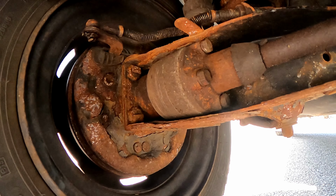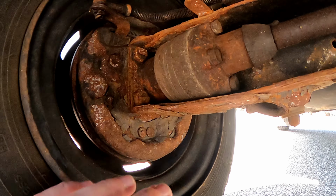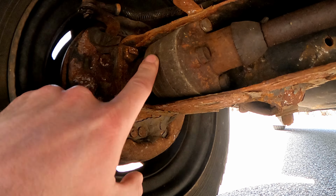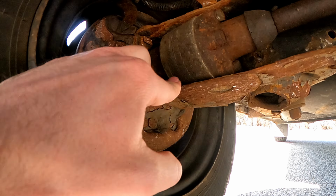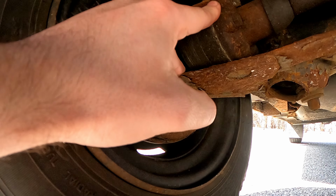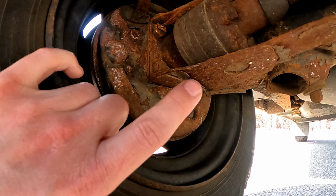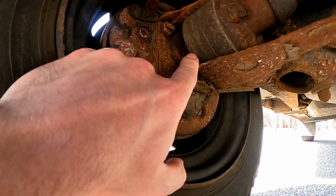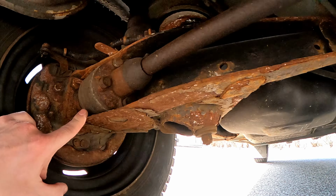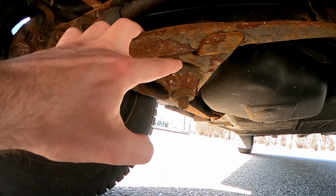So here we can clearly see what's been happening, why the car was making this weird sound. There's been corrosion all over the brakes, the drive shaft and the wishbone, and the drive shaft is pretty much stuck here. I've loosened it a little bit, so the wheel is turning again. That's why it isn't making any sounds right now when I'm engine braking. But clearly this has seen better days and definitely needs fixing pretty soon.